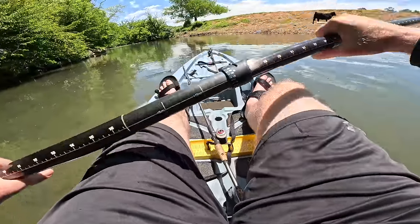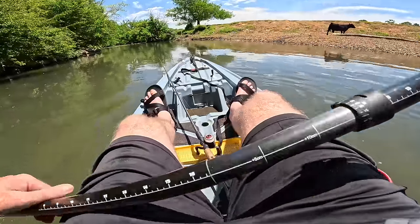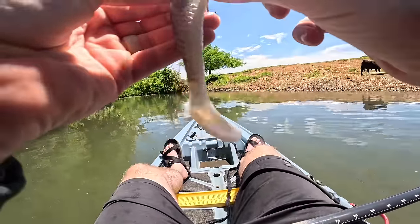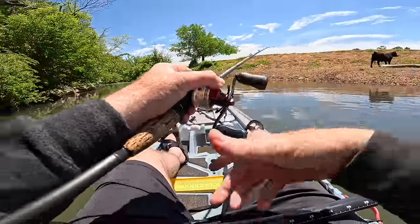Well, fish number three. Thanks, bud. You're good luck. It's funny, I guess the bass don't mind if cows are in the water with them. Interesting. It's that black cow bite. Boom.